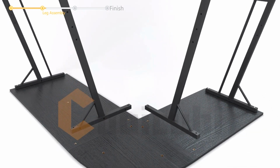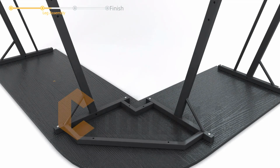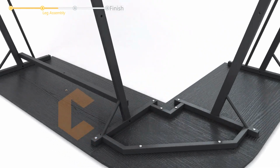Made using high-quality iron pipes, the base structure is extremely stable. A drawer provides extra space to store your work essentials like documents, headphones, or stationery. Last, the wooden design adds a vintage feel while still appearing modern. You can choose from 4 different color options.